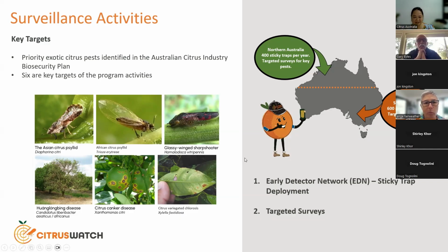So as part of our early detector network, for those of you that haven't been part of our sticky trapping already, we send out sticky traps with lures to people that have citrus plants or related plants such as moraias and other related hosts, to put out in their gardens to see what we can find. So far, I'm very glad to say that we haven't found any suspicious psyllids or glassy winged sharpshooters. Congratulations, everyone. We haven't found any pests in Australia.